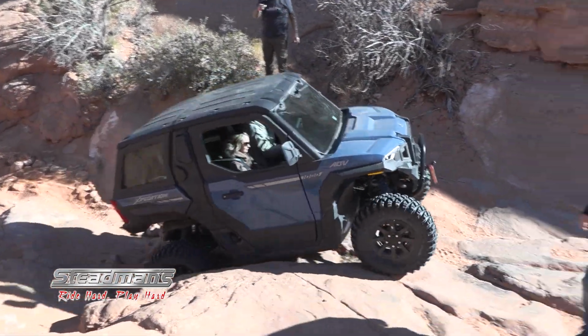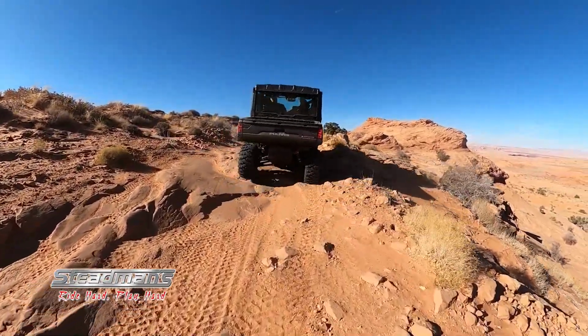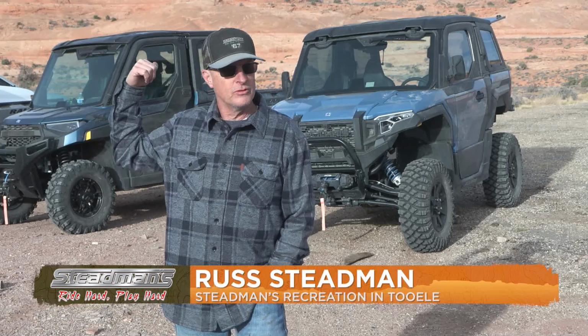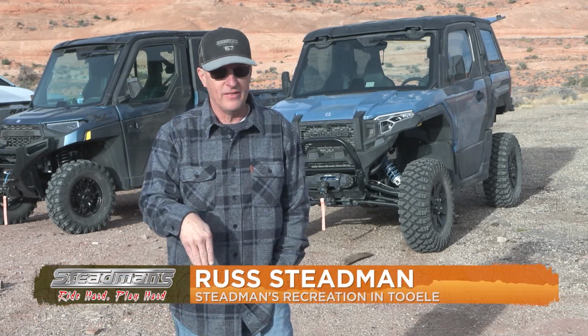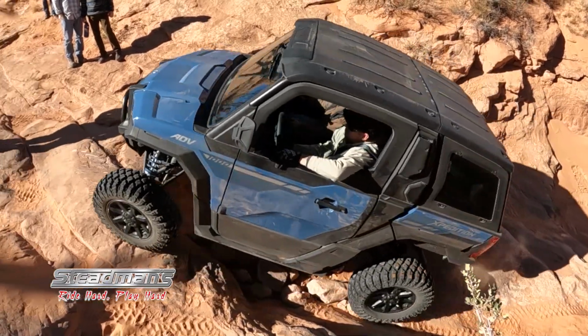But as far as beauty, as far as technicality, you can go on the other side of Hole in the Rock and see where they went down, and that is amazing too. But you can drive a freaking Cadillac out to that point.